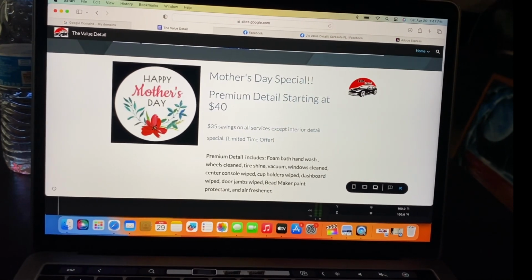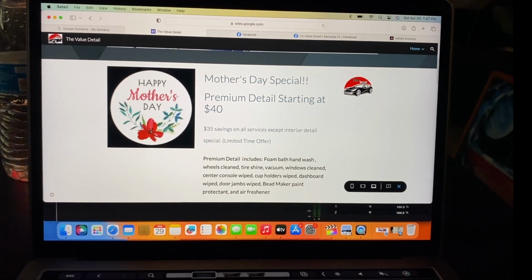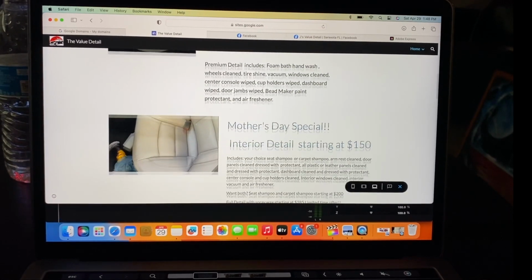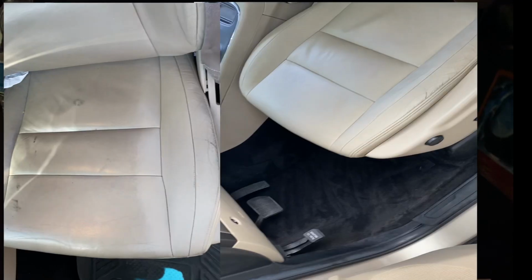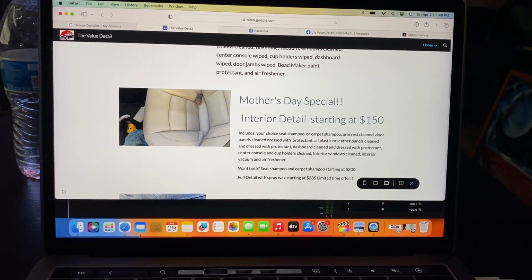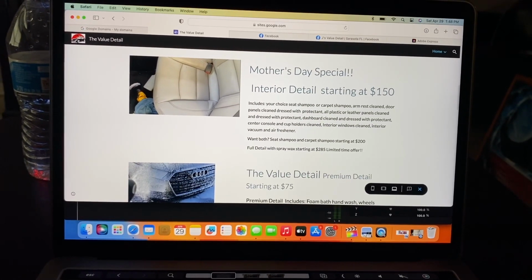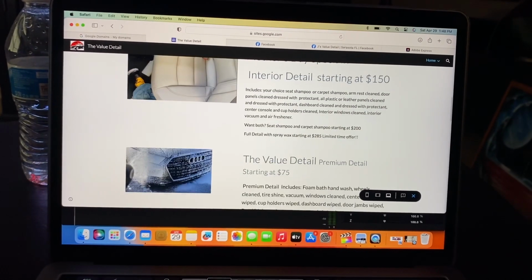You get a premium detail for $40, which is a $35 savings, which you can add onto any service that you want. It's a limited time offer. And we also got another Mother's Day special, which is the interior detail starting at $150. You get a choice to pick between a seat shampoo or carpet shampoo, and we pretty much clean the entire inside of the vehicle. But you can also do both. We have that option too. It's a little bit more.